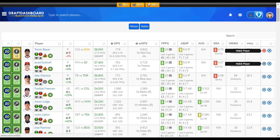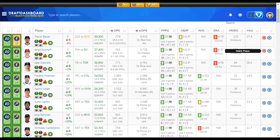Actually, I clicked on the wrong guy, but we can watch a couple guys as far as potentially being the best pitcher available for the day. As you can see, he's got a good price tag here. It's all being shown for the FanDuel option. It can be also for the DraftKings option. If we click on that, all the information would switch over, because all these algorithms point to and use the information pulled from that site.